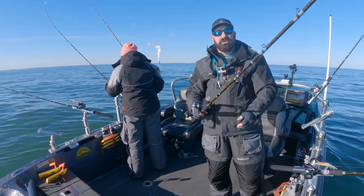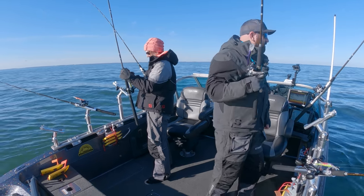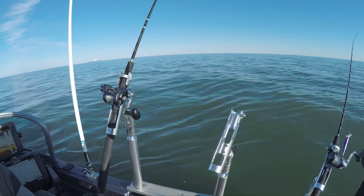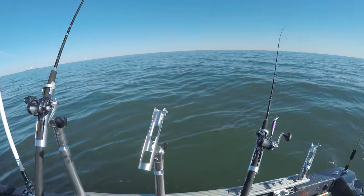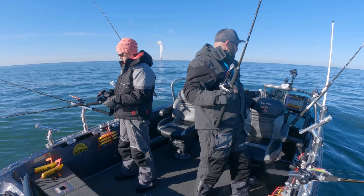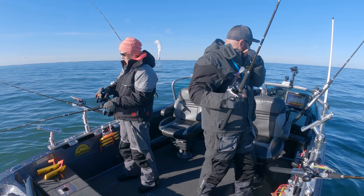So what we're talking about, guys, is our lead lengths, which obviously controls depth. If you don't have the Precision Trolling app, you may have dive charts depending on the lures. A lot of the lures, if you go on their website, they'll have the dive charts, which tell you how much line to let out for a depth. And we're marking a bunch of fish right on the bottom right now.